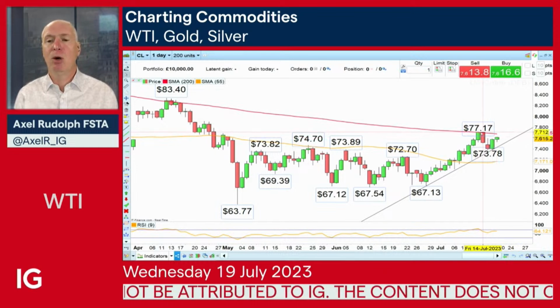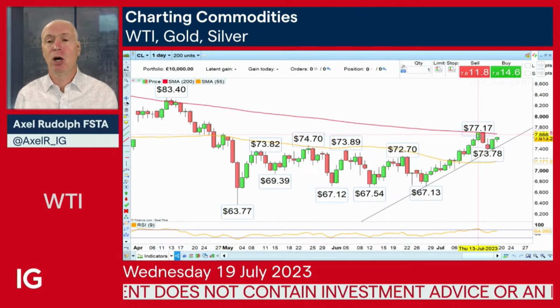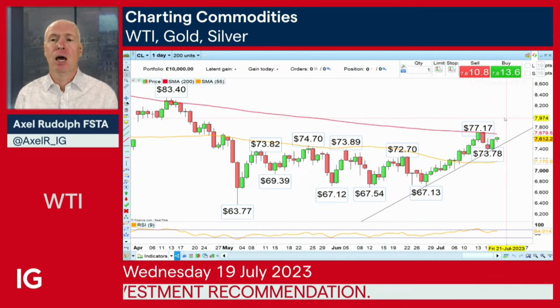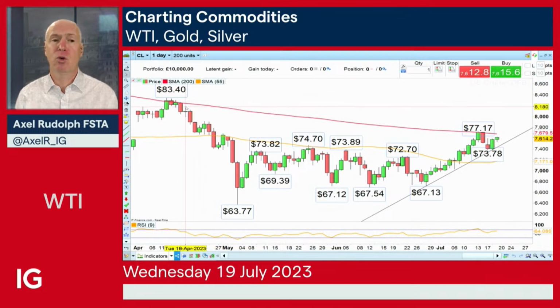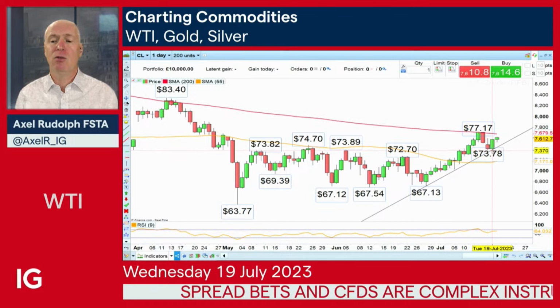$76.79. And then above that, we've got the $77.17 mid-July high, which needs to be taken out for us to head back up again towards the $80 psychological mark. And if that were to be exceeded as well, we would then be heading all the way back up towards the April high at $83.40. So that's a distinct possibility, provided we stay above Monday's low at $73.78.